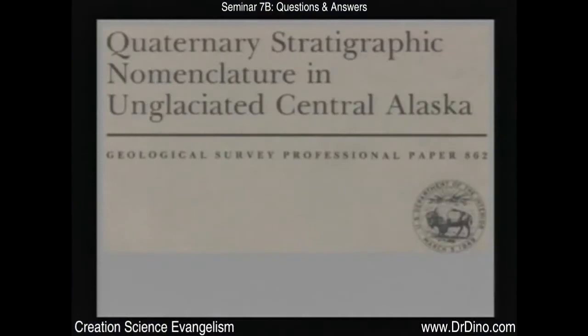Boy, they nailed that one right on the head, didn't they? Plus or minus 300% error. In the Geological Survey Professional Paper 862, and I get some flack over this, but I've got the paper in the library somewhere. We couldn't find it here. There's all kinds of articles about carbon dating things in Alaska.